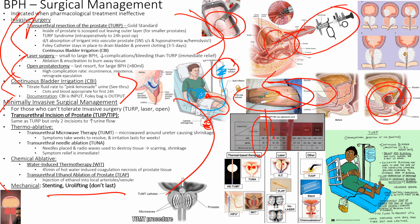Okay, so here are examples of what to do with the TURP. We kind of mentioned all these things, right? So we want to make sure we're monitoring the urine to be how clear, or what characteristic? To be like pink lemonade, right? It should not be darker than that.